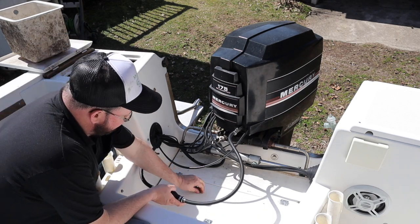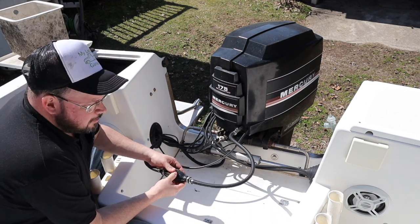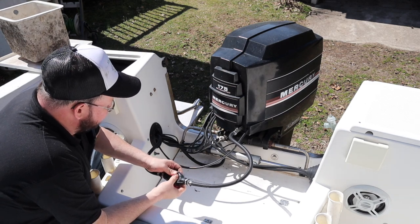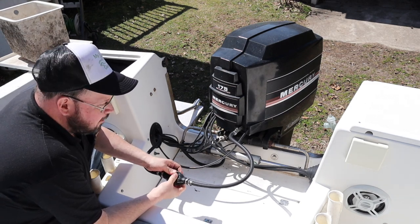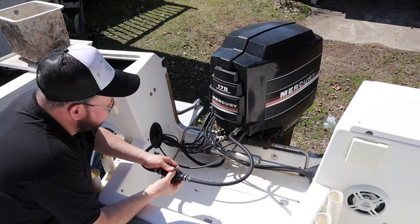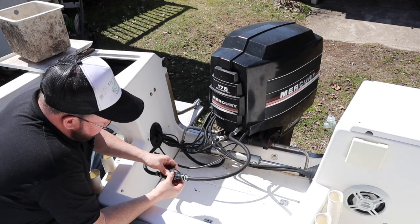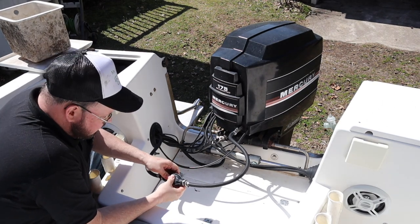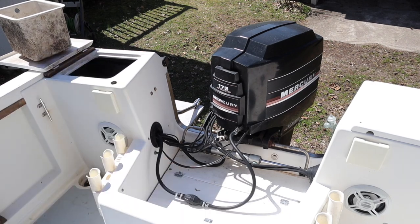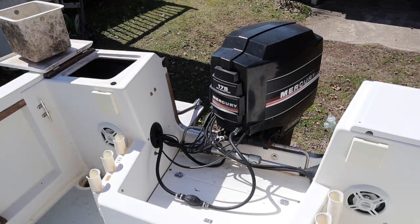Step 1. A whole bunch of priming. Well, it feels like we're sucking some fuel up, so that's good, because I wasn't sure there was even any fuel in this thing. Yeah, primer bulb's getting good and solid. Let's crank her and see what she does. Oh, it did something.